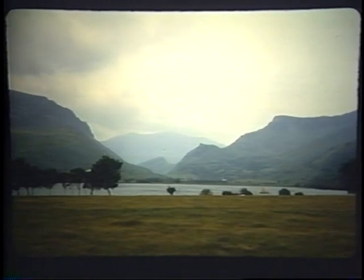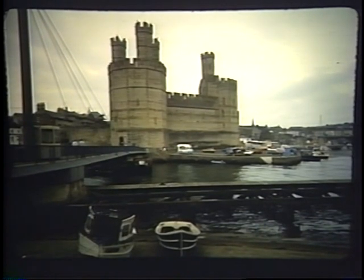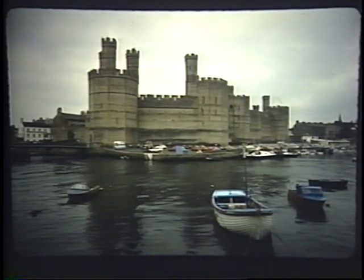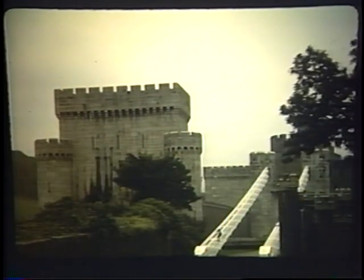Little lake there. And then we made our way over to Carnarvon Castle. And this is where Charles became the Prince of Wales. I've never actually been in this castle. I've been out to it twice, and always too late in the day, and so we've never been in it.